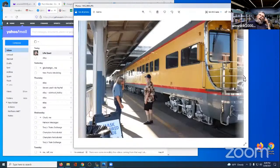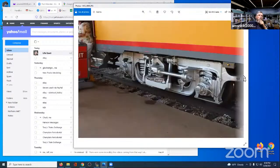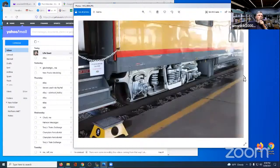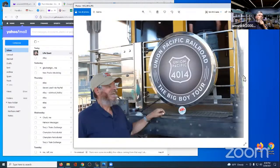I saw these trucks on the passenger cars and I thought of Jeremy. I don't think he's here tonight, but it certainly helped me appreciate the difference between all the trucks. Went down through and took pictures of each one. I'm sure he could tell me more than I can tell you, other than if I had to eat my lunch off of any one of them, I probably wouldn't have given it second thought. They're just very, very clean, just an absolutely incredible train.